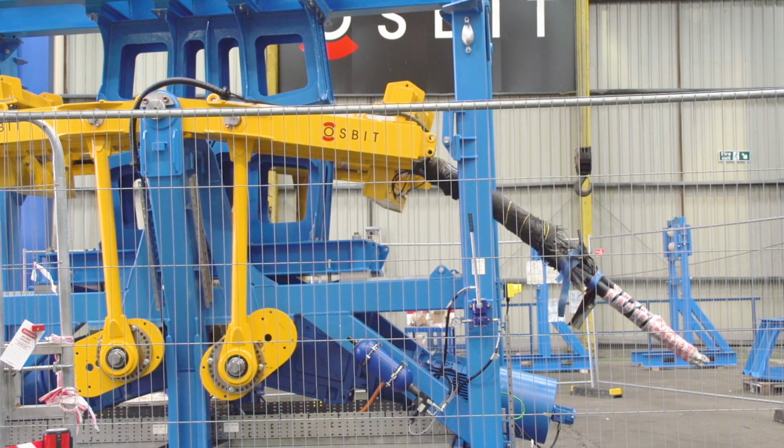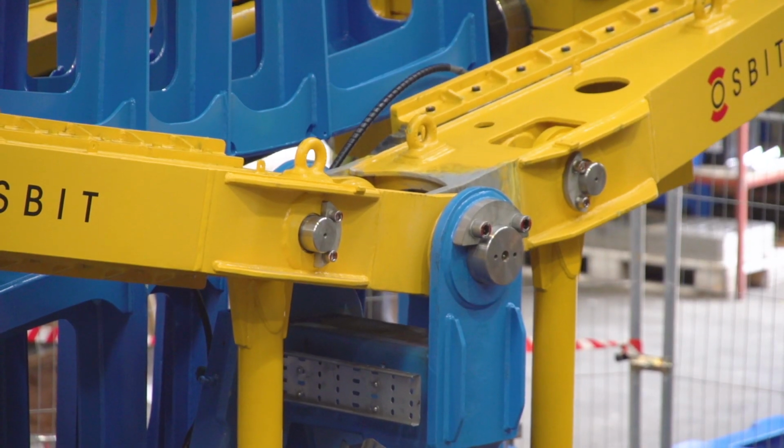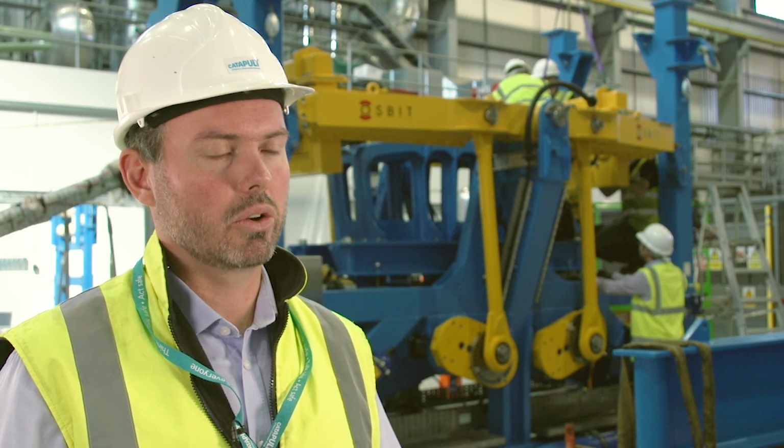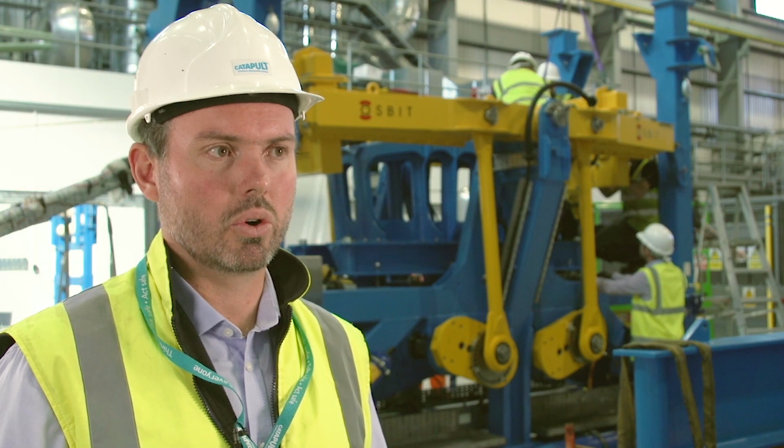A major focus at the Offshore Renewable Energy Catapult is to provide services that allow representative testing on components and technologies that will be deployed offshore in the future.